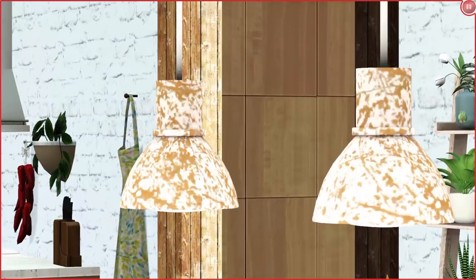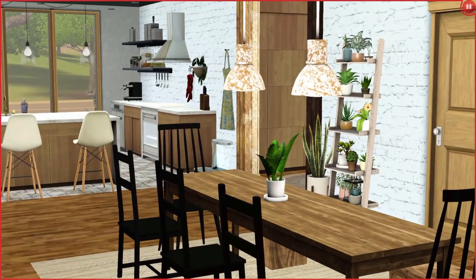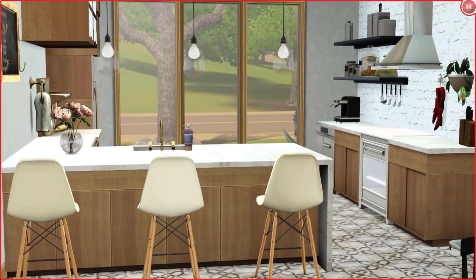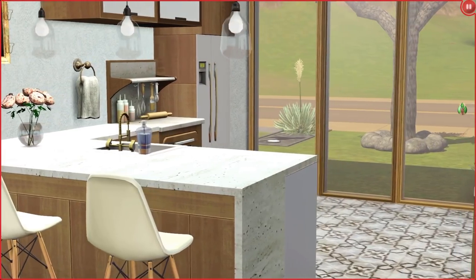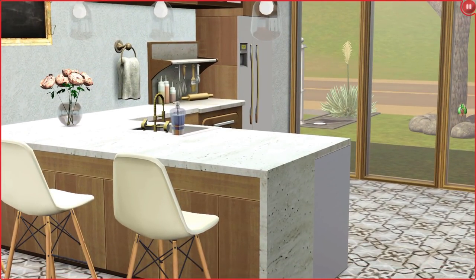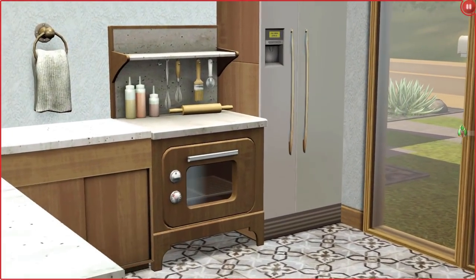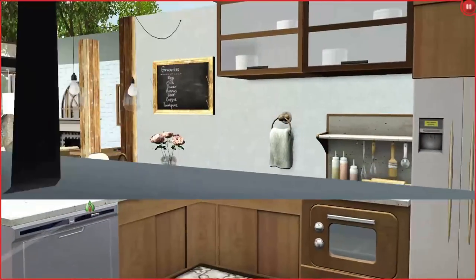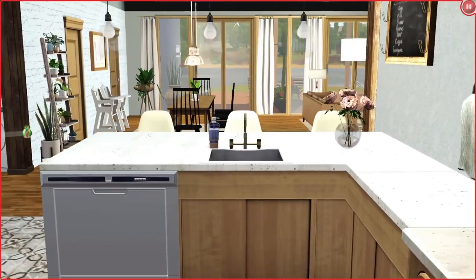I also love these lamps. They're kind of vintagey, rustic looking. I totally would have those in my house. And then over here we have the kitchen. And I absolutely love how this all turned out. Like I said, in the speed build, I would totally have countertops and cabinets like this, with the natural light wood color with the concrete tops. It's beautiful. I love it so much. I'll zoom out just a little bit there. There we go. It's so cute.